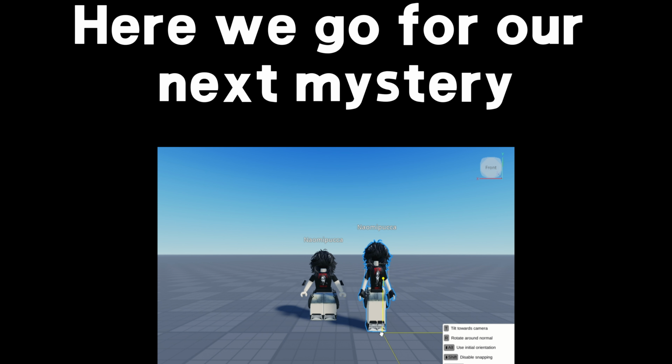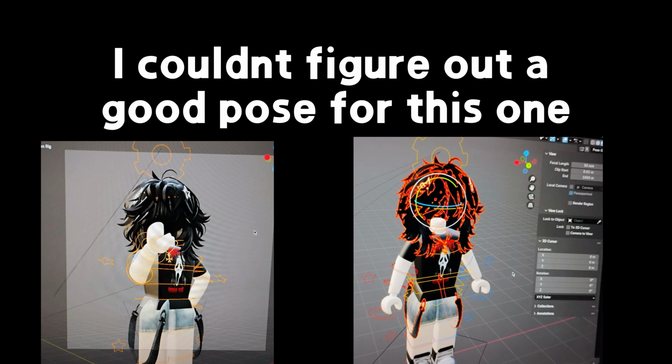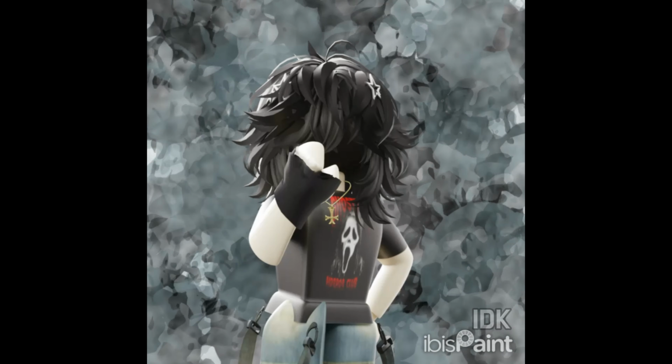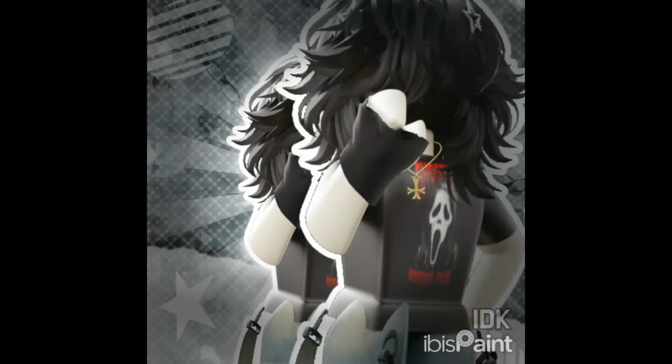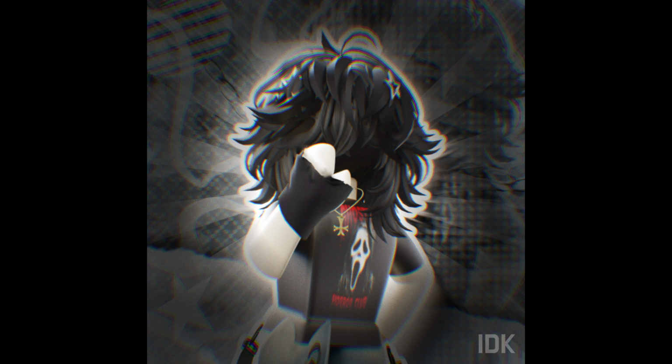Here we go for our next mystery. The shirt and hair actually look so cool with this fit. I couldn't figure out a good pose for this one, but luckily by the end I was able to come up with something. This one I had to go back and change a bit, but at the end I think it turned out well. Also, I am obsessed with the vibe of this fit. RIP headphone users. Also, I hope this one looks good for y'all.